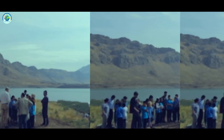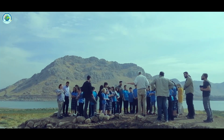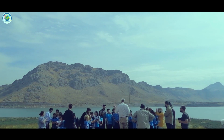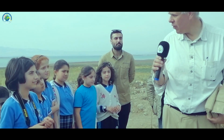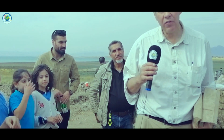Can I give you that? So we're standing on the large mound of Kalatka. This is a huge stone mound, and for 2,000 years, no one knew what this mound was. It was a mystery. But when we started digging, we discovered actually the remains of a palace from the Parthian period. So this is about 2,000 years old.